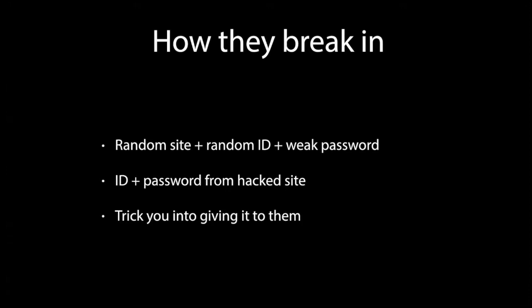Everybody's email address is public. If you've ever received a piece of spam email, that means your email address is out there. So it's easy for them to pick a random email address that's a real email address. Then they pick a password. And they have lists and lists of common passwords, variations on common passwords, and algorithms that try to make up passwords that people use all the time. And if it's going to be Amazon, they try to take a random ID and a random password.